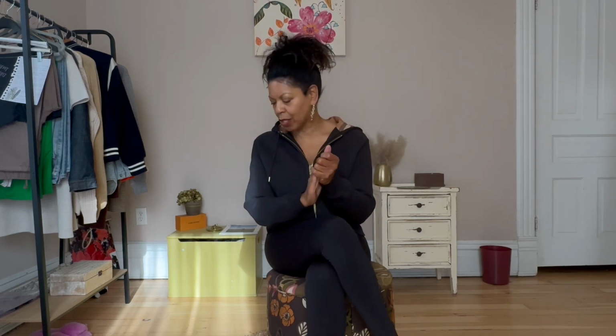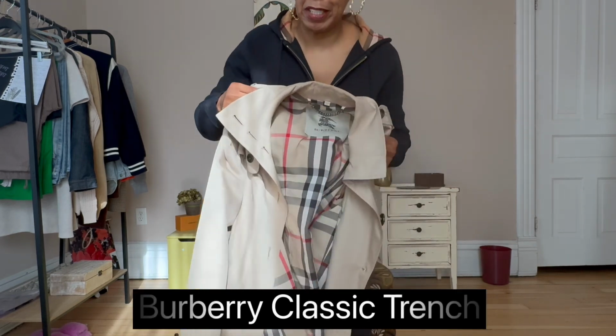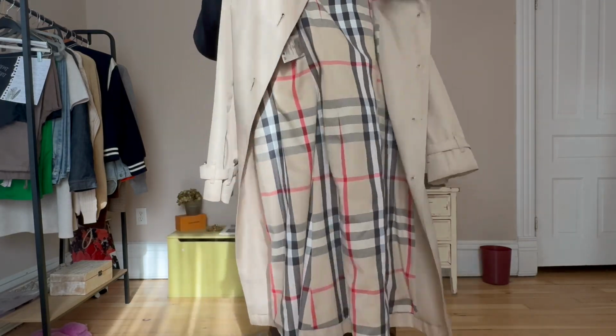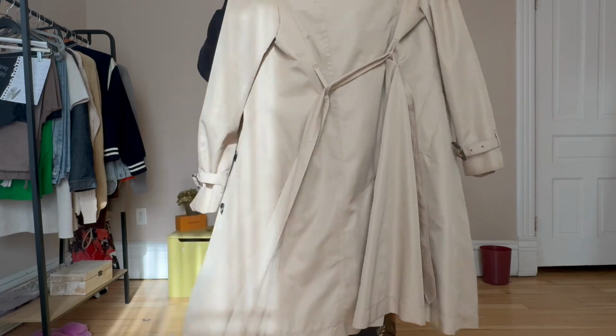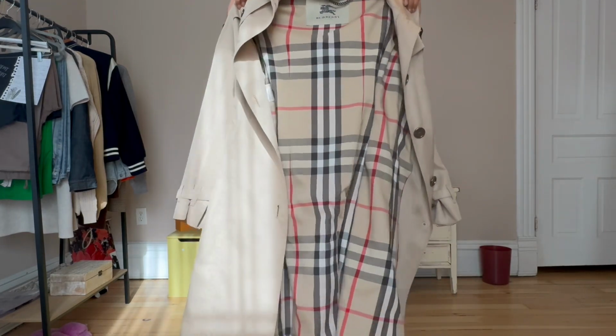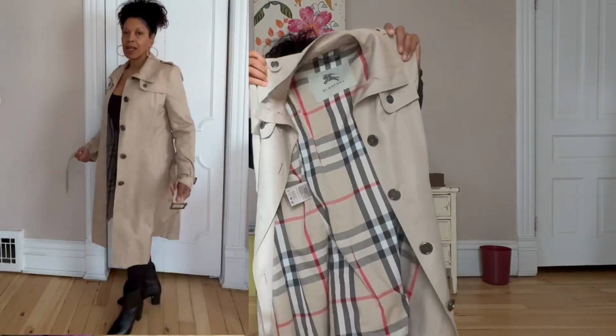All right, so the first coat, let's get started, is a piece that every woman should have. If it's not Burberry, get you something similar. You gotta have a trench coat. The Burberry trench coat. It has the check print on the inside. It has to be in the khaki beige color. It has the belt where you can cinch your waist in, real sexy.